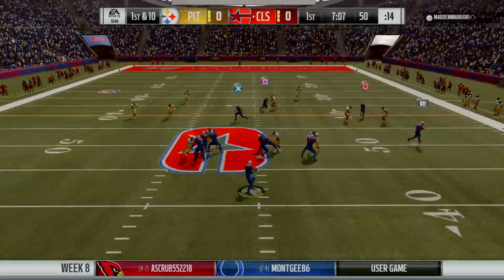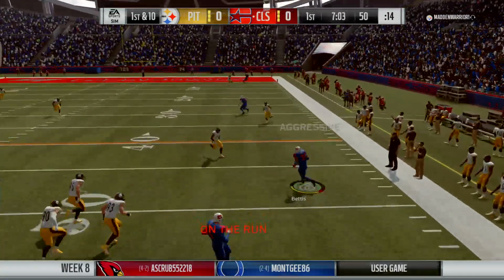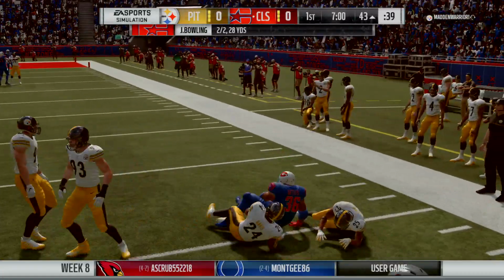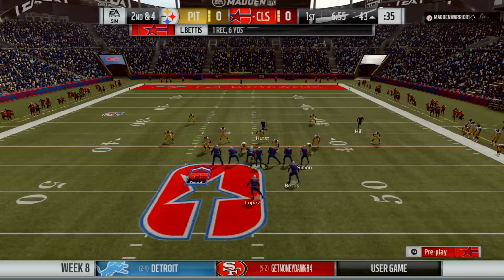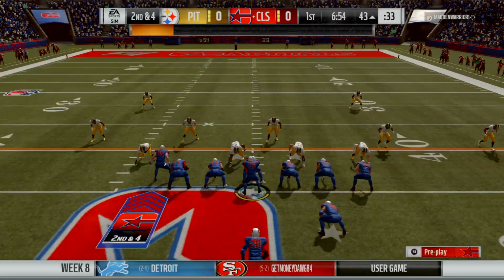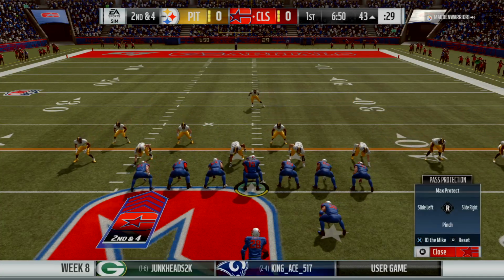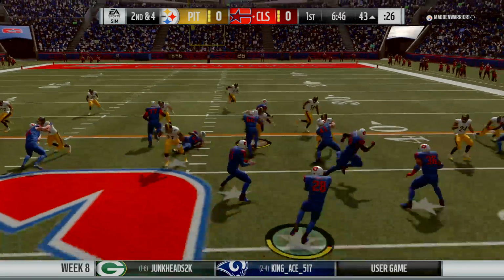From the midfield stripe, they'll look to throw. Escaping the pressure right. He's just going to dump this one off to his fullback out of the backfield. And he'll get it down here to the 43. 6 yards on the pickup, and it'll make it a second down. Now, that's often a surprise for the defensive guys when they see the big fella slide out of the backfield and catch the ball. Not something they usually go over in practice very often.